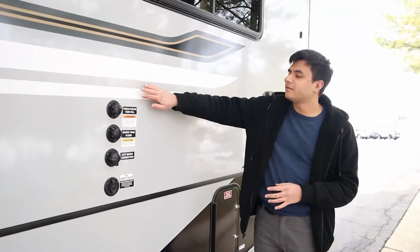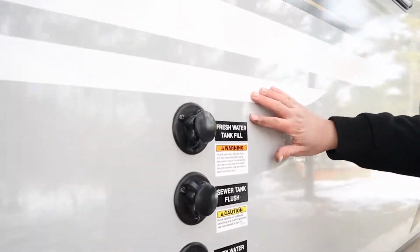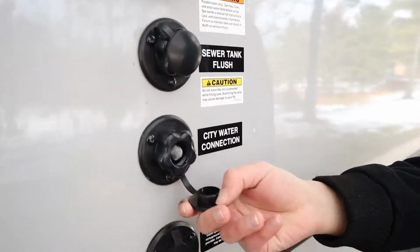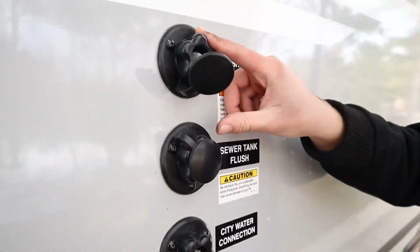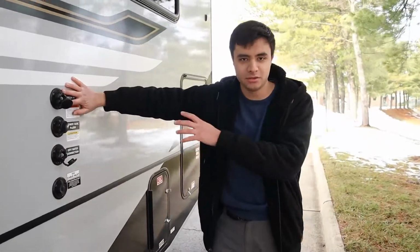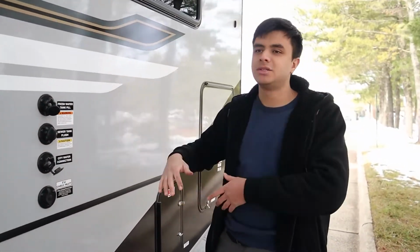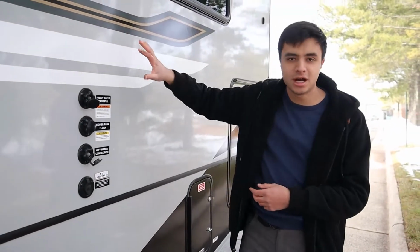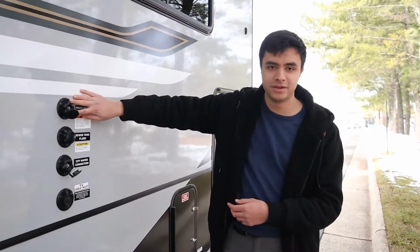Around the back here we have a lot of inlets, so we'll go down the list from the top. We have our fresh water and we have our city water down here. You're going to be using the same hose for both of these, and we'll give you this hose. The freshwater tank fill will be to fill up the actual water tank inside the RV. So when you're driving, you want to use the sink or the shower or the toilet, you're going to be taking it off of the tank, and this will be how you fill that up.